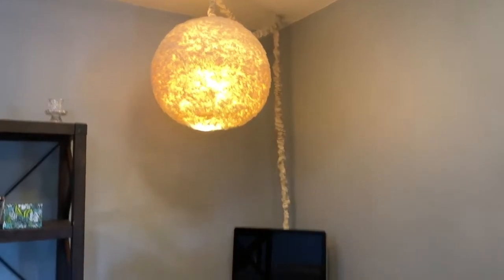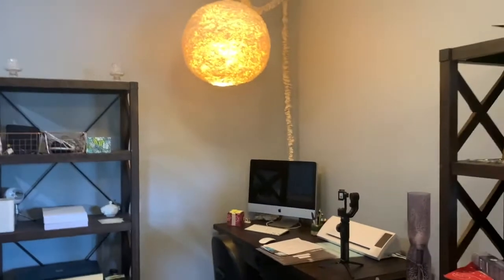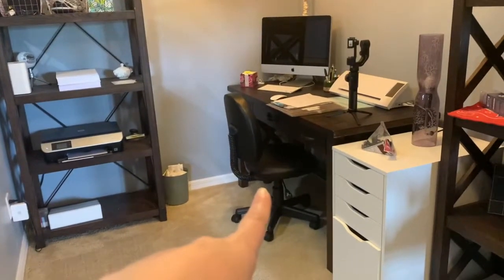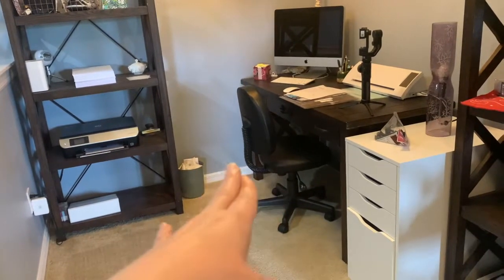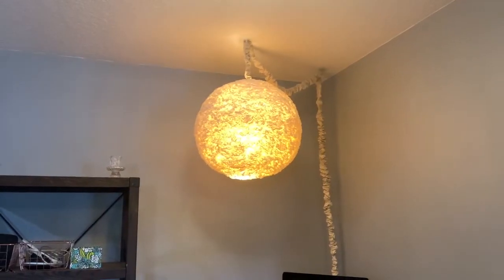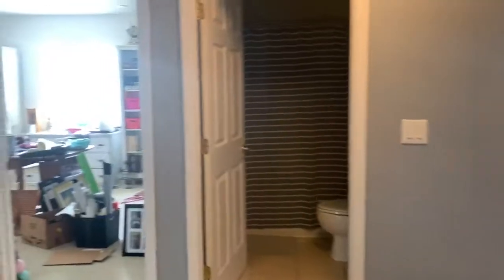I think it looks really cool up here myself. This office chair came with the house. I would like to get a nicer chair, just something that goes with the space a little better. Also would like to get a little rug for up here. Finally got it hung after all these years. That's really the only update we have up here.